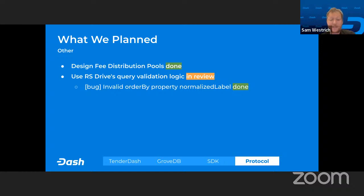So one of those things is the next thing after fees: the fee distribution pools. How do our fees generally work? Well, the users of the platform pay fees. Then those fees go to distribution pools, and the distribution pools distribute to masternodes. This is the second part of the whole system. Then when the fees are on masternodes, you have to withdraw from the masternodes on L2 to addresses on L1. So that's the whole system.